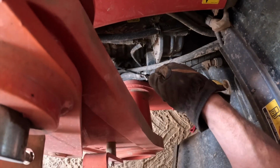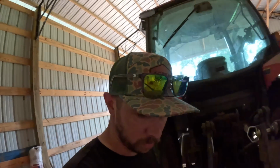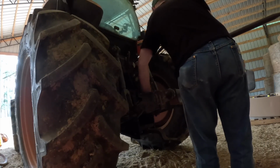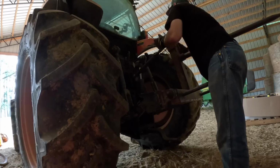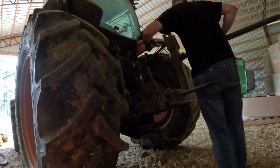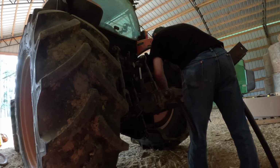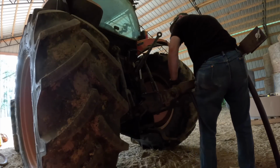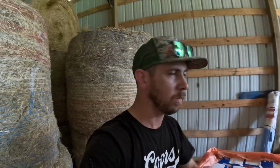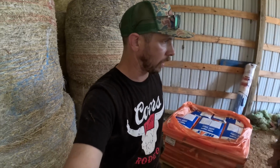Yep, good there. All right, need to get the bale spear off the back here. And of course, with the bale spear, punctured a hole in a mineral sack, but we lost about 6 ounces of mineral. Will be all right. Okay. I say let's fire up. Let's be sure she's gonna fire up.